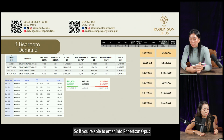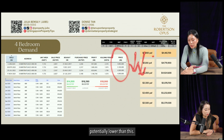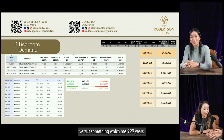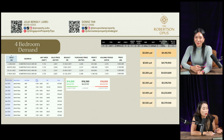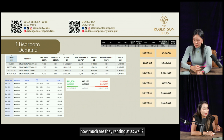So if you're able to enter into Robertson Opus at a price tag which is low, potentially lower than this, something which is 99-year leasehold versus something which has 999 years, which one do you think is safer? I'm actually very surprised to see that the rents here in this project are also very strong. Maybe you can share more about the rents in this area, because in this area there are a lot of expats who also want to stay. Maybe you can share what these expats are renting, how much they are renting at as well.